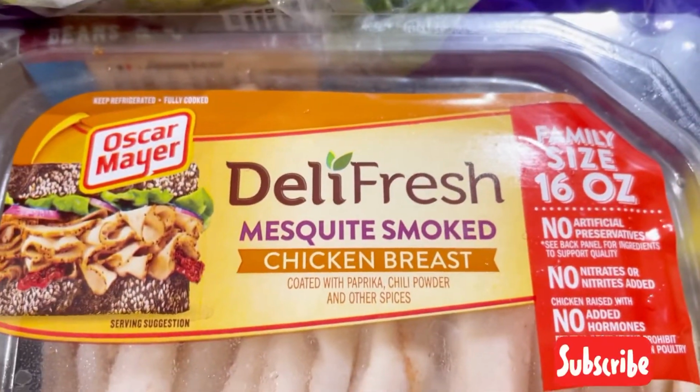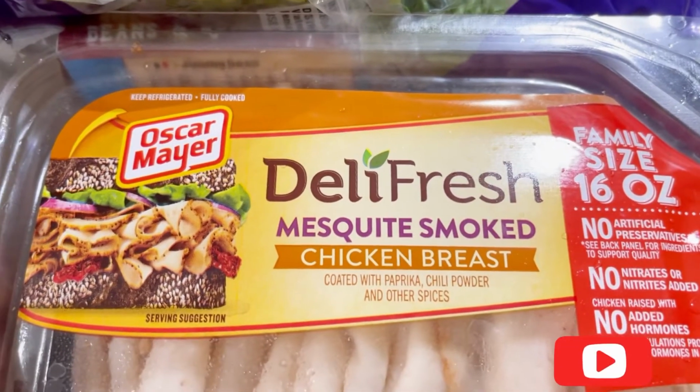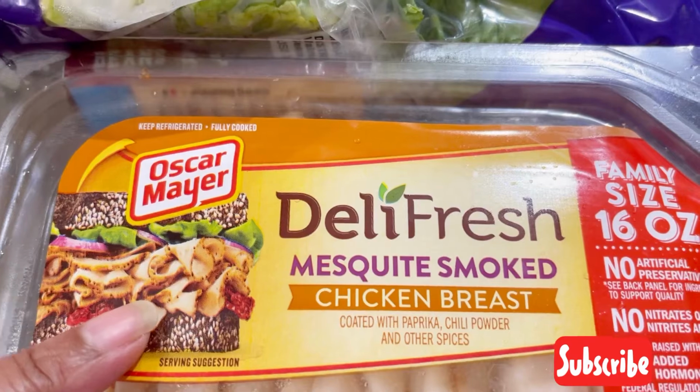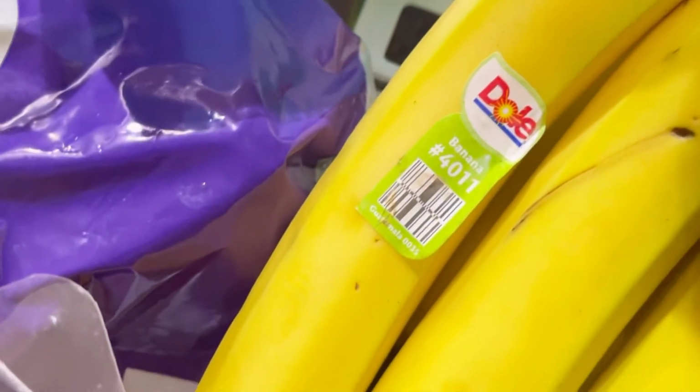Oh, yum. And then you can't go wrong with some sandwich meat. You got to have sandwich meat for a quick, easy, accessible snack for a busy day. I love chicken meat. And then again, fruit.